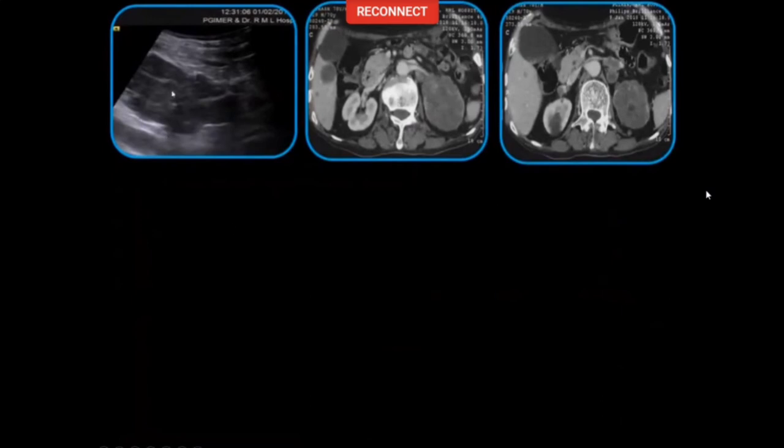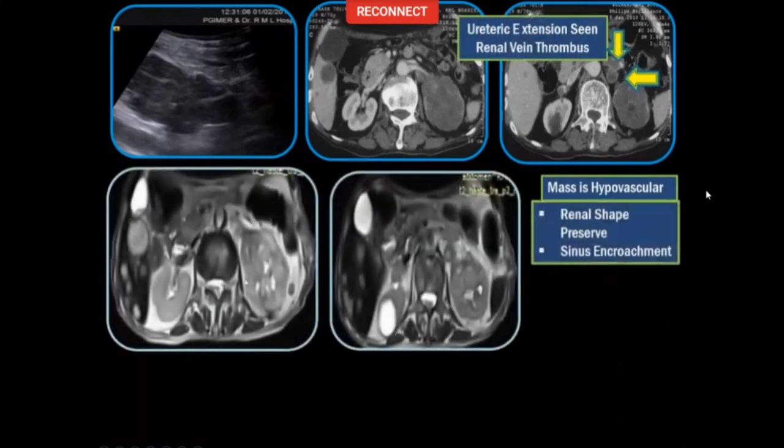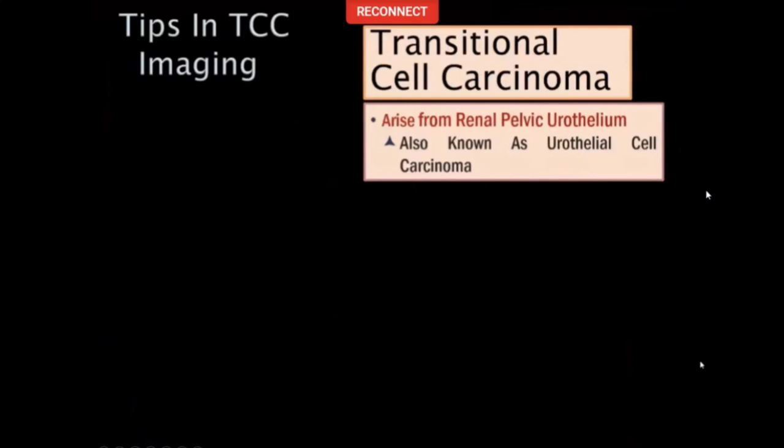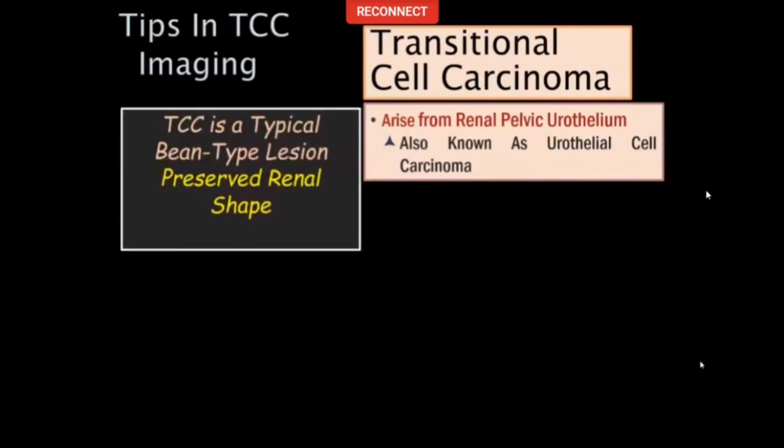Now, here you see that there is an ill-marginated mass, but on CT images, the mass is completely filling up the kidney, and yet the renal shape is preserved. I hope you can appreciate that there is extension of the tumor over here into the ureter, into the renal vein, and the mass on MR shows pelvicalyceal system displacement, extension into the renal sinus can be appreciated over here. Again, you can see the ureteric and the vascular invasion, and on diffusion weighted images, the mass shows significant diffusion restriction. So when you see this kind of an appearance, then you are thinking of a transitional cell carcinoma, and these are typically bean type lesions with preserved renal shape.